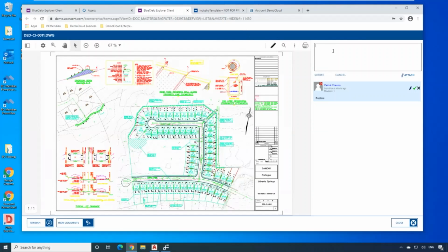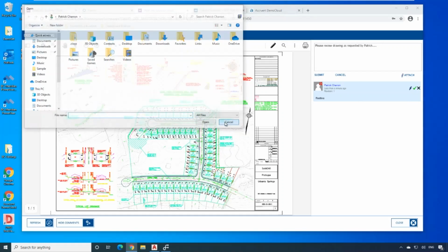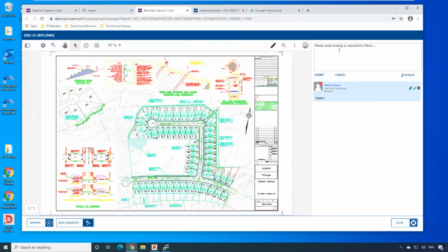Let's say, please review drawing as requested by Patrick. Here you go. So review drawing as requested by Patrick. I can submit that. I can actually attach additional documents. So if I click here, I've got the ability to go browse for additional documentation that I may find within my system to basically reinforce the actual comment that I've added right here.